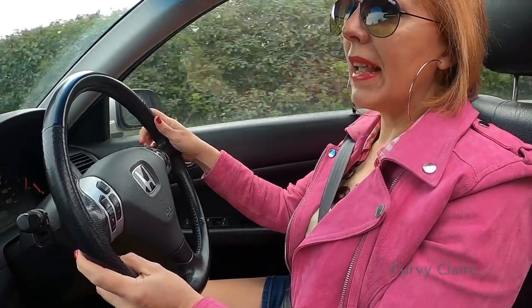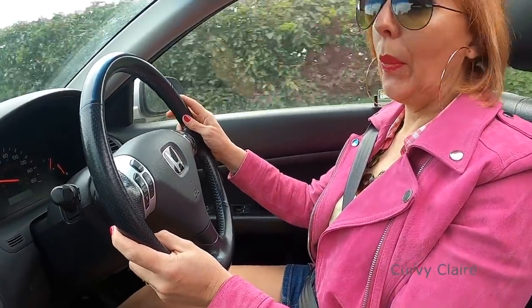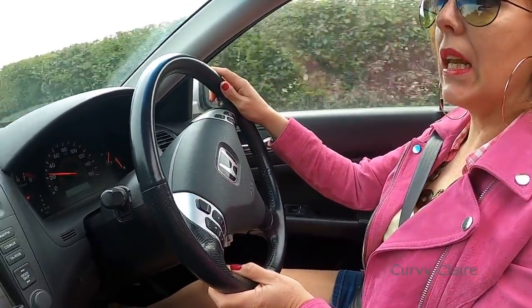Typical roadworks, middle of nowhere, and no one's working on them. Ridiculous.